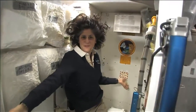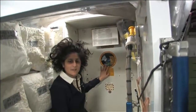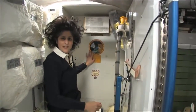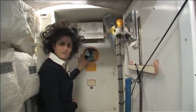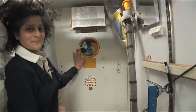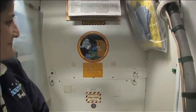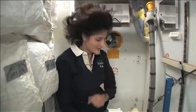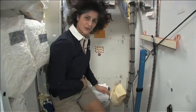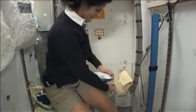Here we are at the throne. This is awesome. You might have noticed the little moon on the outside. This is our orbital outhouse right here. And of course, it serves for two functions. Number 2, right here. I'll show you.